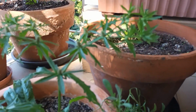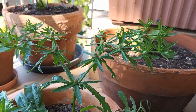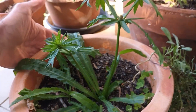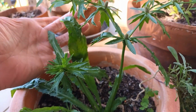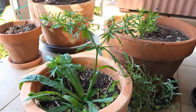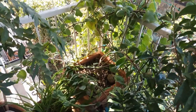But the other great thing about Mexican coriander is that it does seem to self-seed fairly easily. In fact, this particular plant in the pot has just come up by itself. The way you use it is to harvest the leaves, chop them up and put them into your dishes. So I can really recommend Mexican coriander.